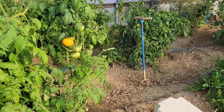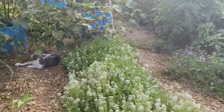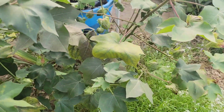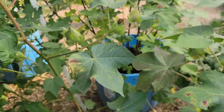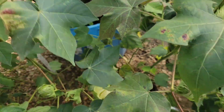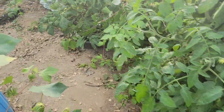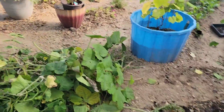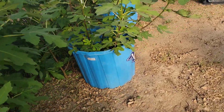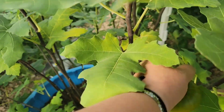Still tomatoes ripening. The cotton, I don't know if my cotton is going to make it to maturity. It's really struggling with the cold temps out here. And the pods are still rock hard. The figs also, they're dropping leaves like crazy. And this one had just started putting out the buds for the fruit. And the cold temps in here.